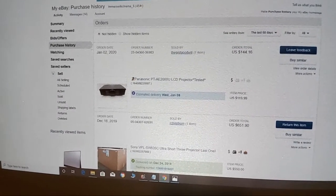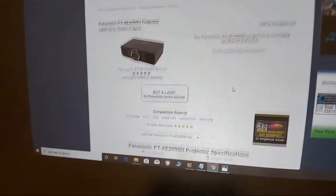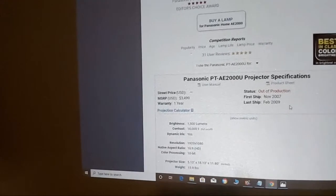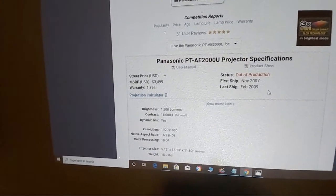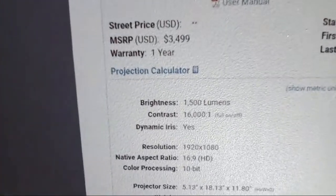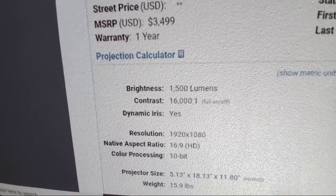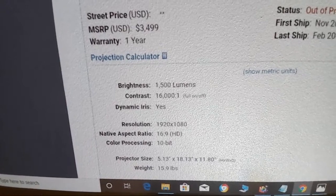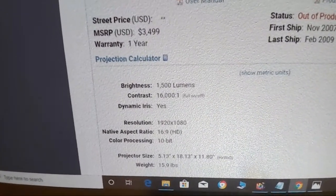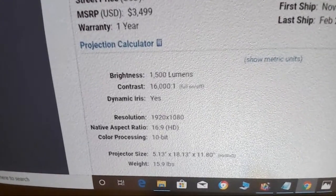So I went over to Projector Central and looked up the specifications on my projector, which I like to do. This is going to be an interesting projector to set up. I'm doing half the screen in gray, one half in silver, and the other half in black. This projector is only 1,500 lumens, but it's got a 16,000 to 1 contrast. That is going to be pretty interesting. Let's see how it's going to react on a black screen, a gray screen, and a silver screen.